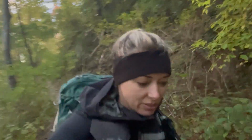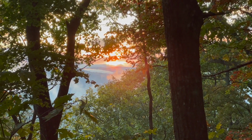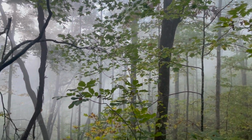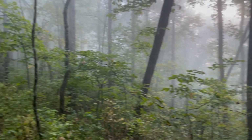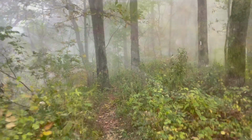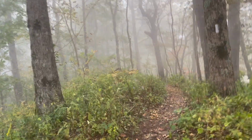But it looks like a lot of the fog has cleared away by now, and the sun is just starting to come up over the hills. 7:30. Let's go have a good day. I guess I was wrong. Only certain parts of the fog have cleared up. It's kind of nice, though.